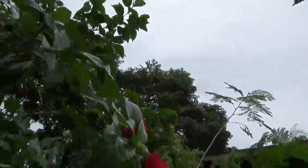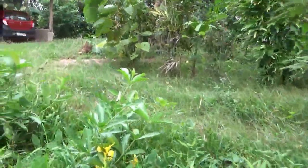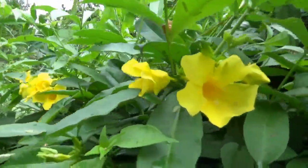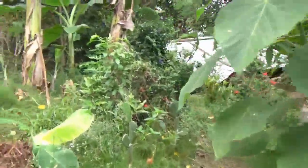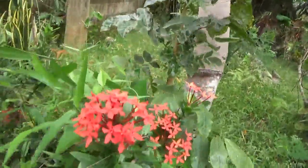Double red hibiscus. Another wild weed down here. Saw a big yellow and black butterfly, but he got blown away in the wind. Got these flowers. This is another weed here. Beautiful flower. Another flower over here, a couple more flowers over here, different. These are always nice.